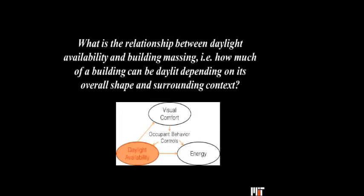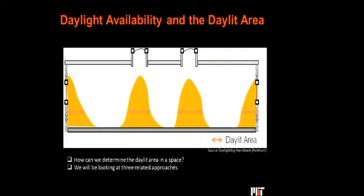I'm used to reading that off. So what's really the relationship between the daylight that I have within the space and the building form, and how can I deal with it? So just this part of the triangle. And that's a terribly cheesy graph, but that's really what it is.